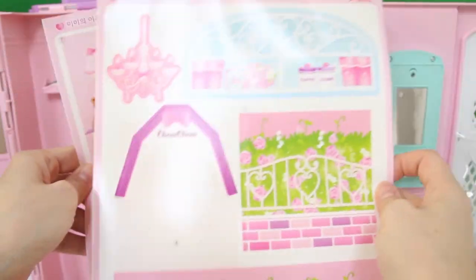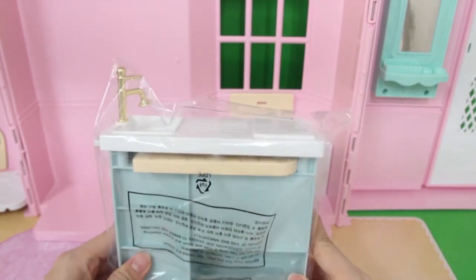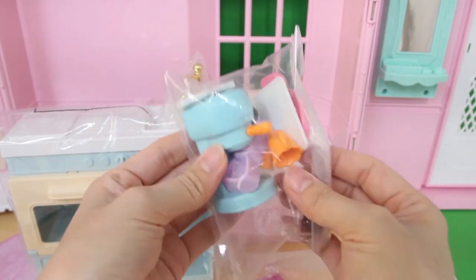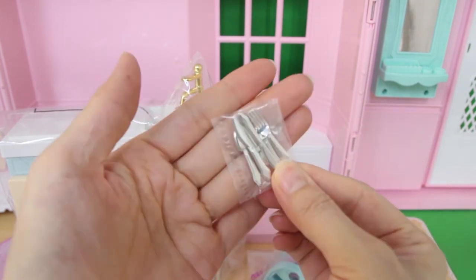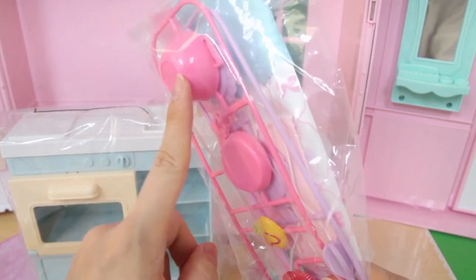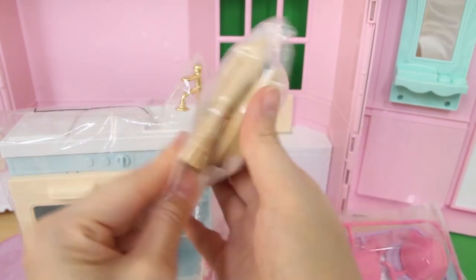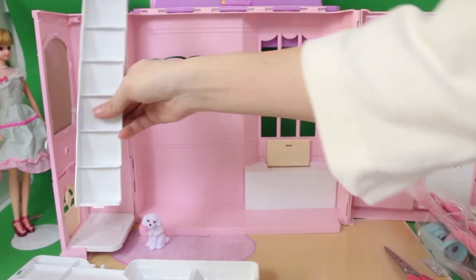Here I have stickers. I'll refer to this and put stickers accordingly. What's this? This must be the sink. These are all kitchen stuff. Wow, look at these! Knives and forks! So cute! I'm guessing this is a blanket. Plates and more kitchen stuff. I'm amazed. Nice chair! We need to build stairs to the second floor.